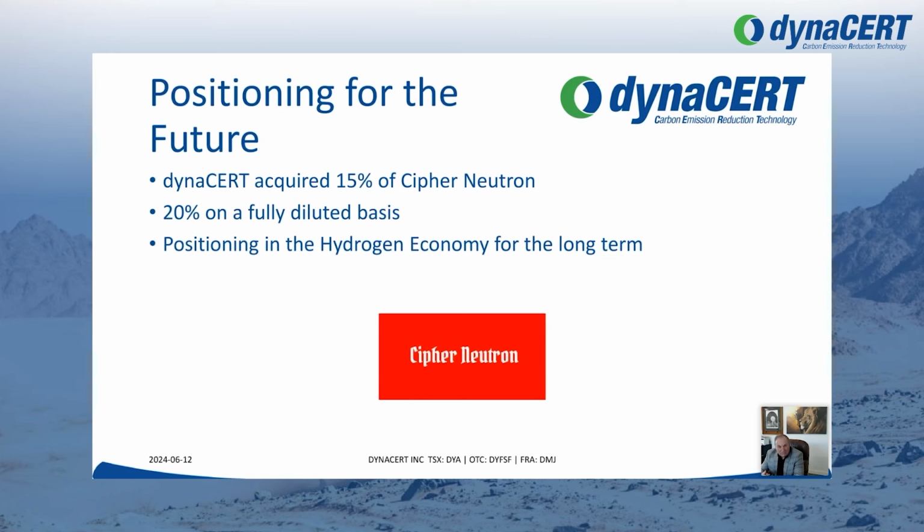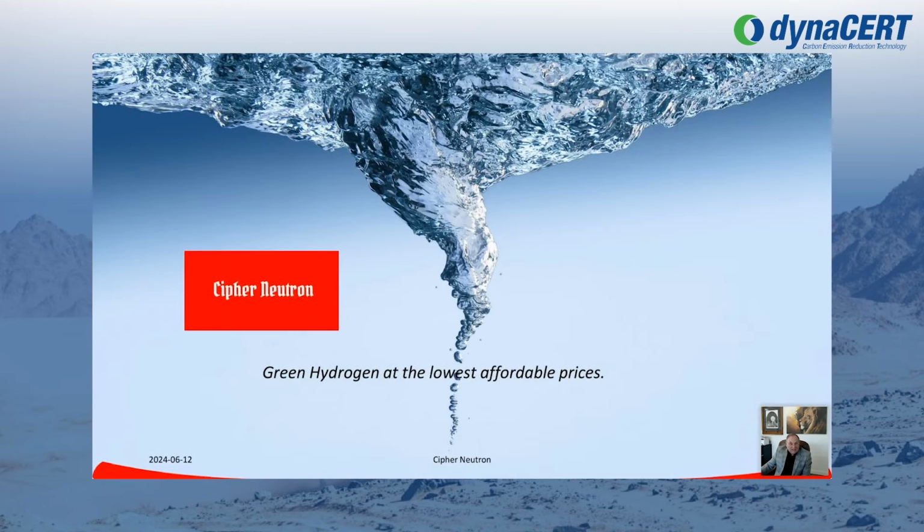Neutron, which on a fully diluted basis gives us 20% of the company. We've positioned ourselves with this company for the long term of dynaCERT, of our shareholders, everything. Cipher Neutron is in the AEM technology. They are in pure green hydrogen. They have green hydrogen at the lowest, most affordable prices.